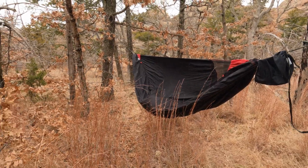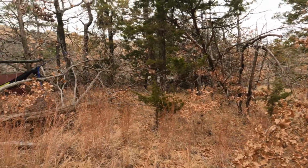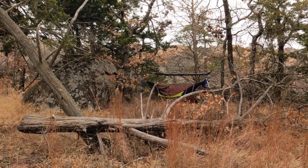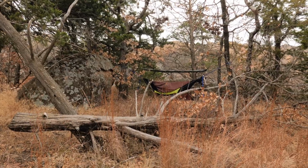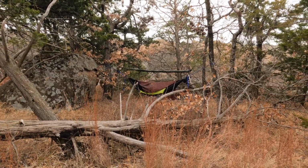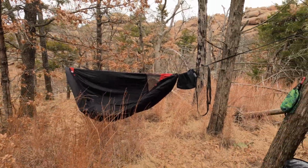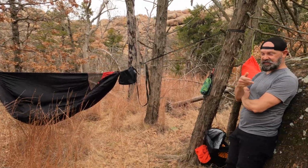All right, so we got camp over here. I'm set up right over here behind that rock. So I've got this rock right there, a rock on the other side, and I've got my chameleon set up there. And then Rain Man has a new hammock he's rocking. What you got?